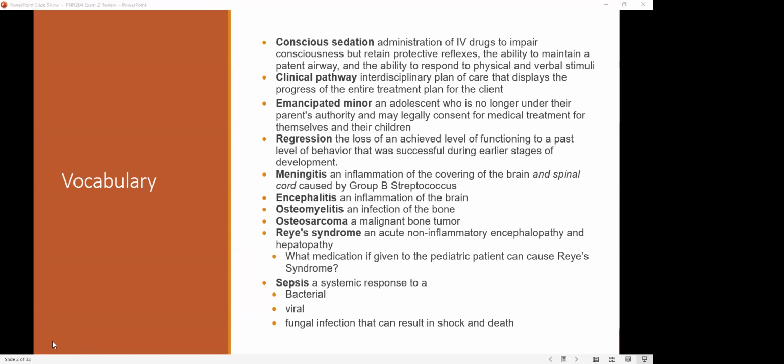Sepsis, or infection, being sick, running fever. Sepsis is that systemic, which means all over the body. It could be due to a bacteria, could be a virus, or a fungal infection. And that can lead to shock and death. So sepsis is due to all of these extra things that our body doesn't like.